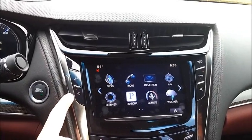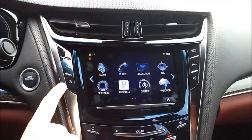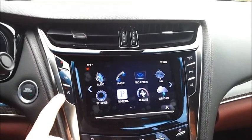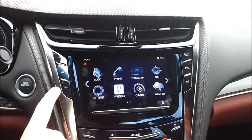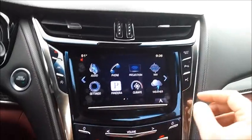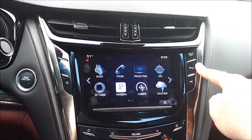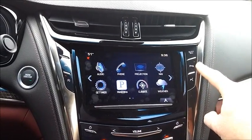Down here, this is the stop-start system. So you can tell it you don't want the engine to shut itself off when you stop at a light or something. Otherwise, this saves you a little bit of your fuel economy in the city. That opens the glove box. This is the parking sensors, so you can turn the radars on and off and all that good stuff.